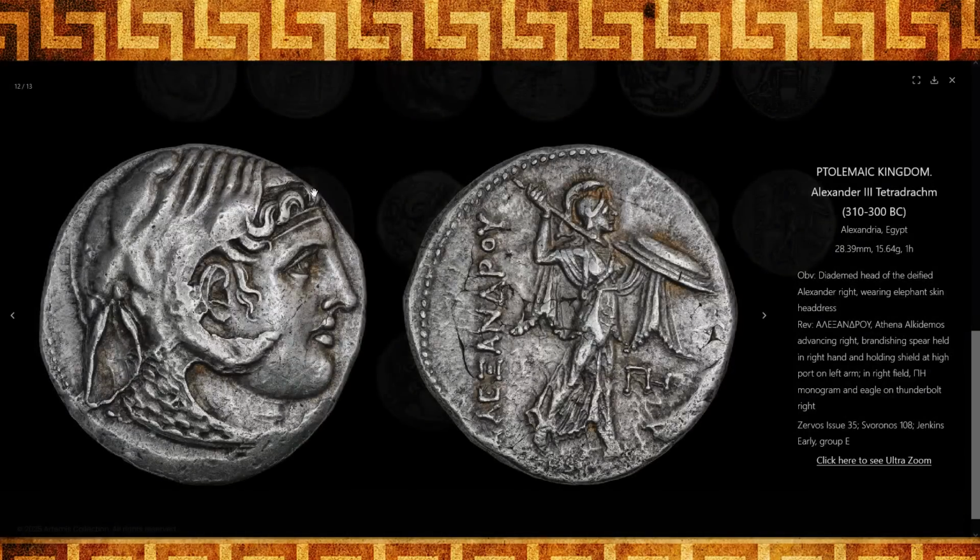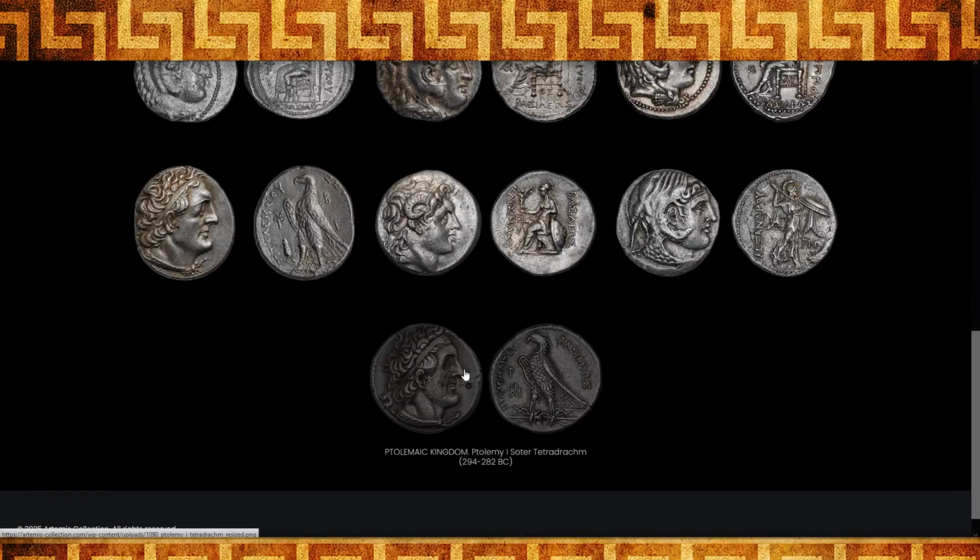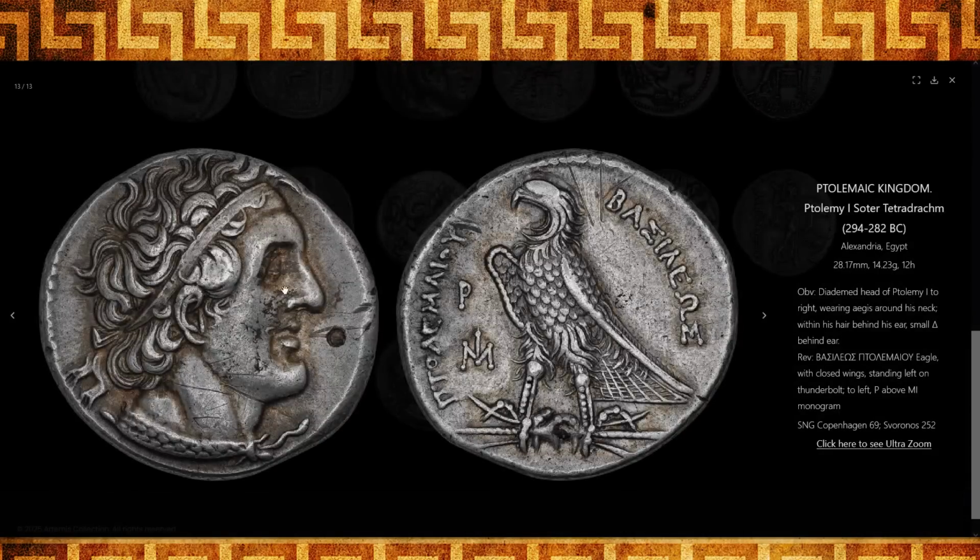And this is what we've shown previously. This is a relatively rare type issued just after Alexander's death, when Ptolemy became king of Egypt. This is actually a relatively later one from the 310s, but this type sadly wasn't struck for a very long time. And this one, oh, this is actually Ptolemy I, Alexandria mint.